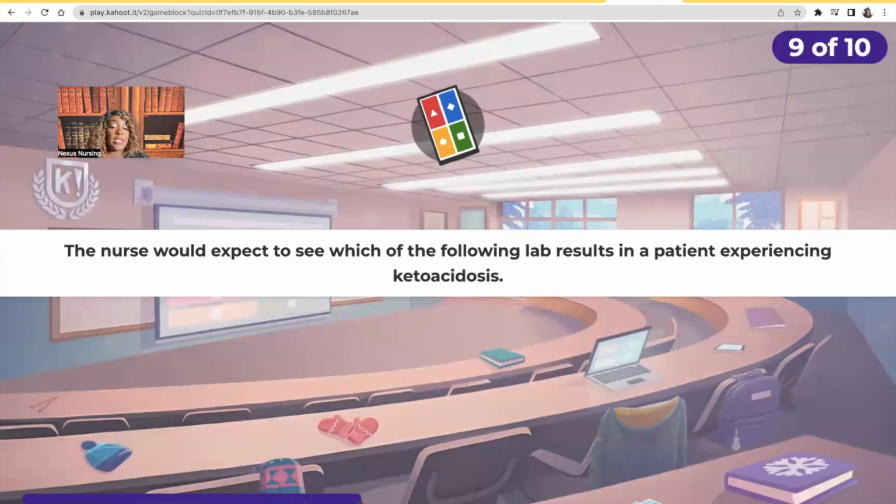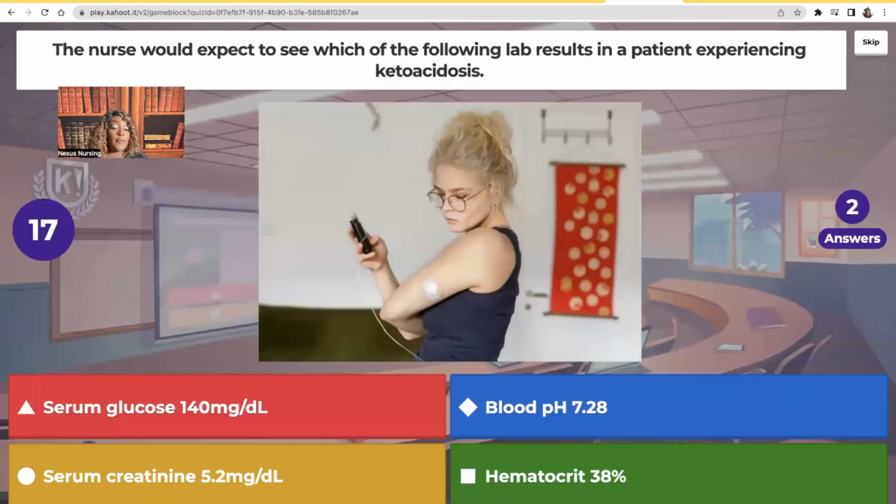The nurse would expect to see which of the following lab results in a patient experiencing ketoacidosis: serum glucose of 140, serum creatinine of 5.2, blood pH of 7.2, or hematocrit of 38. What do you guys think?